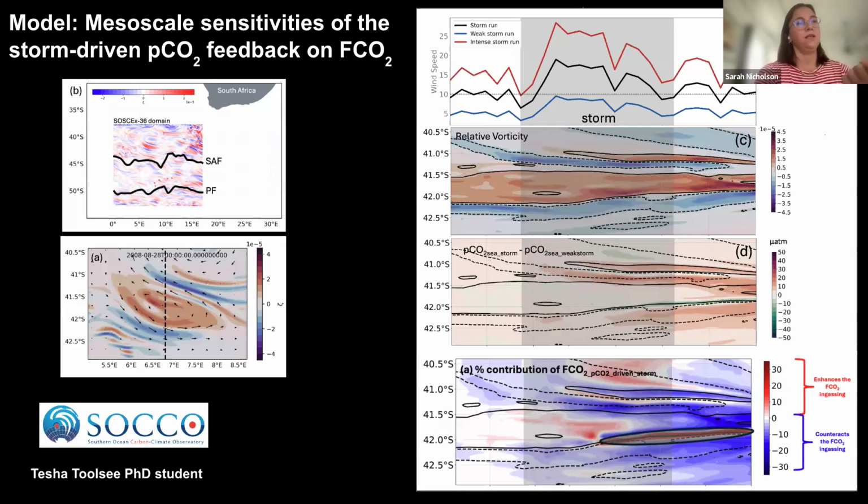In Tesha's PhD, she looks at using a model to do this. We had a model run with varying strengths of storms. I'm just showing you a quick snapshot of this because it's still in preparation, so we're hoping to submit this quite soon. This is the anticyclonic event she looked at, like a Hofmüller plot. You can see that there is an increase in the contribution of FCO2 within the eddy, starting on the edges of the eddy. We see it mostly being blue, so it's really counteracting the FCO2 uptake.